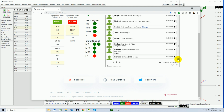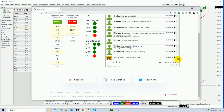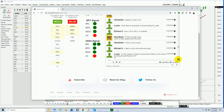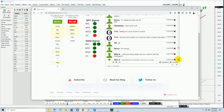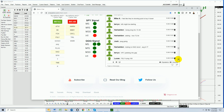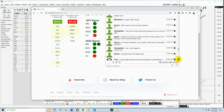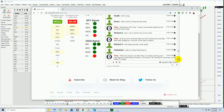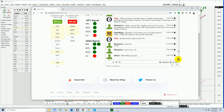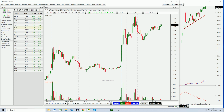BCRX, FCell again. I just want to show you that I'm not making all of this up. These are actual trades that are being done in the chat room. UA, we like that. There's a comment on KNDI, Micron. I think you get the idea. DBX I saw in there. So now we're just going to take a look at some of these stocks that have been in here that people have been trading, and I'll show you how they've done for the day.